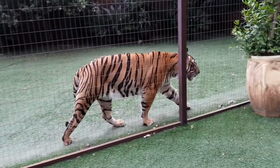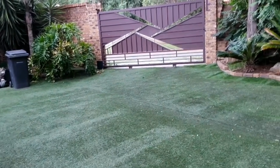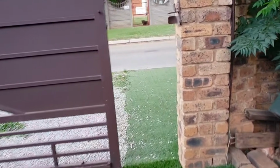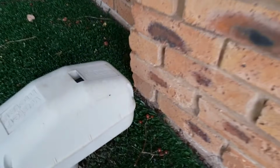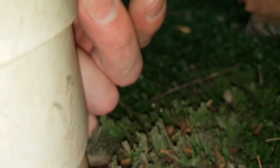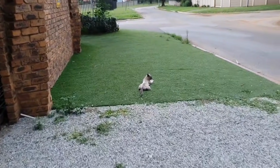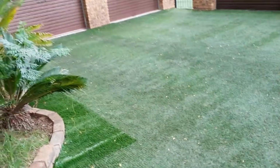Okay, the first thing you want to do when you're going to install an extra tap is close off the water supply for the house. So let me just quickly do that. Actually quite easy. There's just a lever here at the bottom and you just turn that, just like that, and it is closed. There's the meter. Right, now there's no water in the house. Little Turbo is just hanging around here, hanging out. Yeah, little Turbo doesn't know me outside.